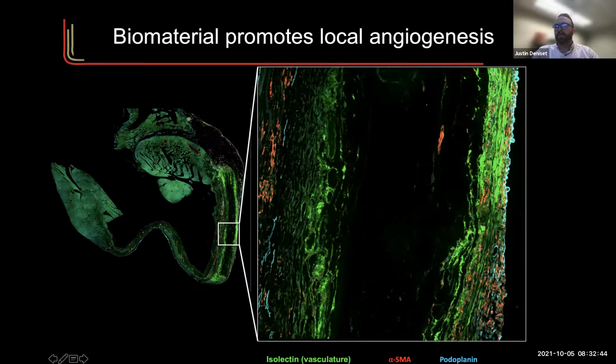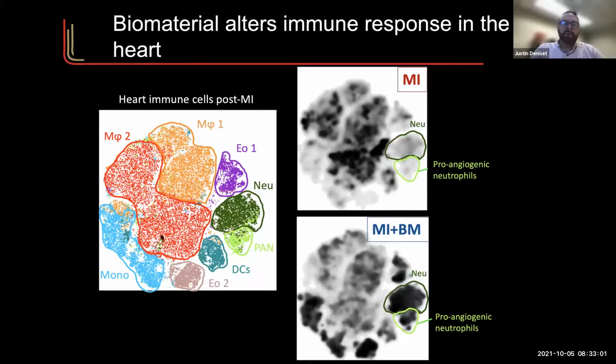And so we're wondering what drives this angiogenic response. Their group has done work looking at fibroblasts and how they contribute to this, but there's a lot of studies looking at how immune cells can also dictate this process. So what we did is we looked at all of the immune cells that are recruited to the heart post-MI, and we split them up either in animals that had gotten MI alone or MI with the biomaterial implanted on the epicardial surface. And among many populations that were different under these cases, one that really popped out was a population of innate immune cells called neutrophils that, along with monocytes, are early recruiters to the site of injury.